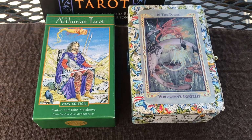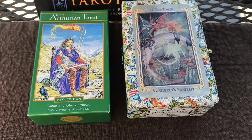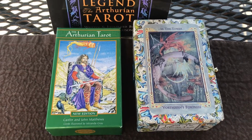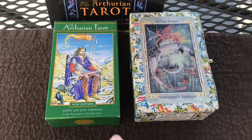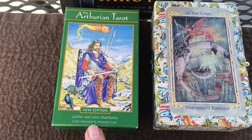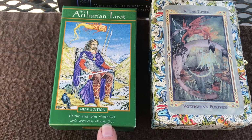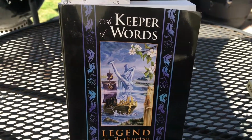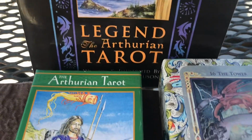Today I wanted to do a walkthrough of a couple of Arthurian decks that I have. I love them both, each for their own particular unique style. We're going to be looking at the Arthurian Tarot by Caitlyn and John Matthews, illustrated by Miranda Gray. And we're going to also be looking at Legend, the Arthurian Tarot.